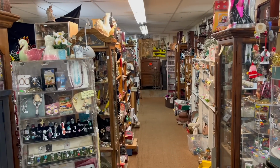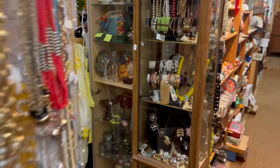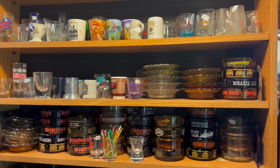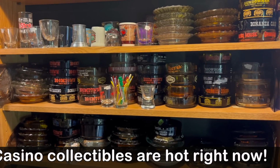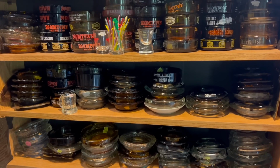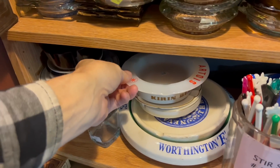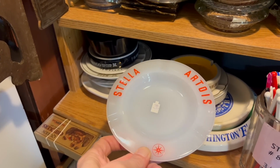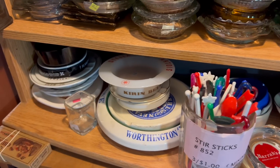Well, this place keeps on going, so let's keep on going with it. Stolen ashtrays are us. A lot of these seem to be casino ashtrays from Las Vegas, a whole lot from Reno as well. Golden Nugget and Harvey's and Harrah's and Boomtown. I look for things that are beer related as well. Stella Artois, $7, not a bad price on that. If it was a little more interesting graphically, I would probably buy that.